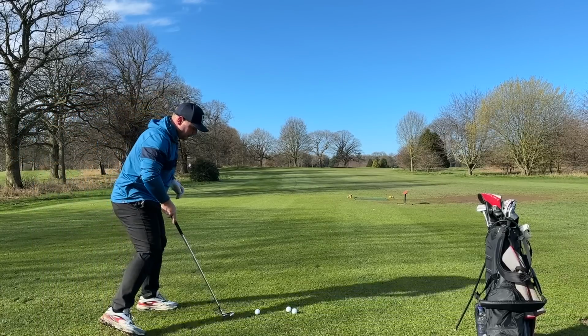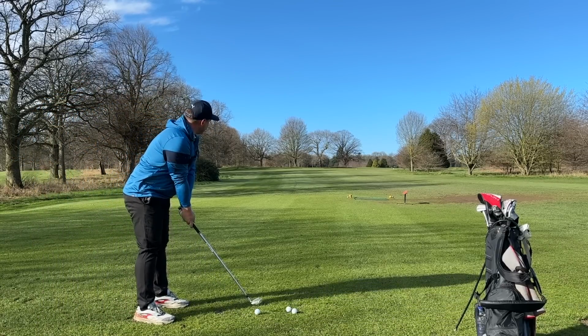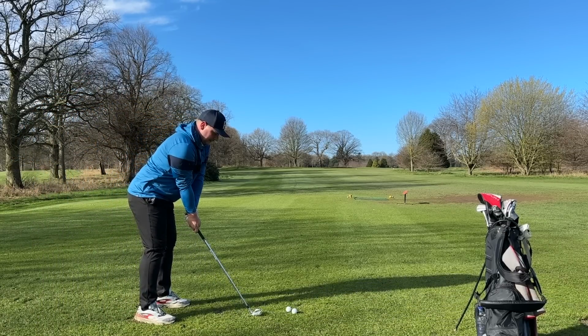We've got 150 uphill into the wind. This should just be a nice 7 iron, hopefully. Can we?